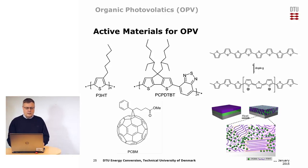We mix these two components in an ink, and then we prepare a layer, the active layer, and the two components then form small domains inside the material where these different processes, the absorption, the generation of charge carriers, charge separation, etc., occur. And the detailed structure, the morphology as it is called, of this material is very important for how efficiently it works.